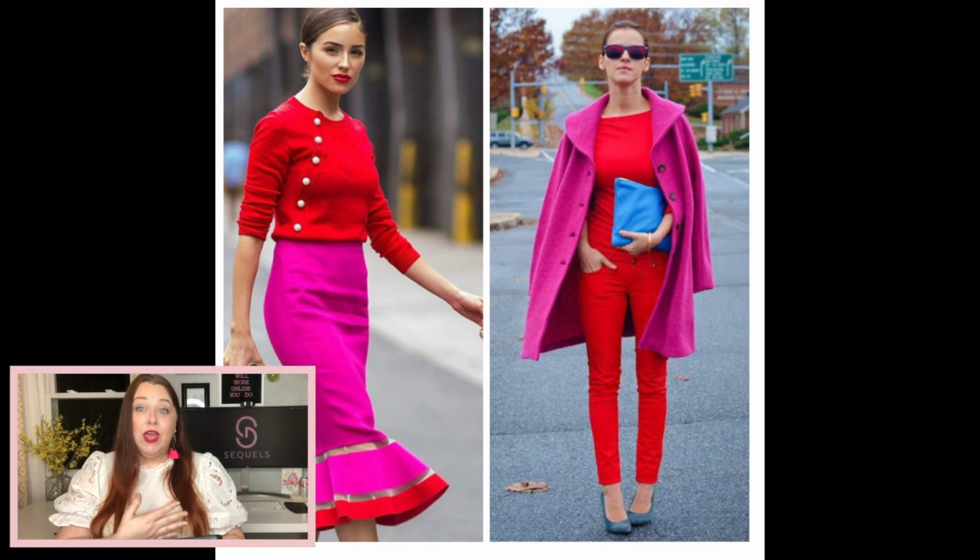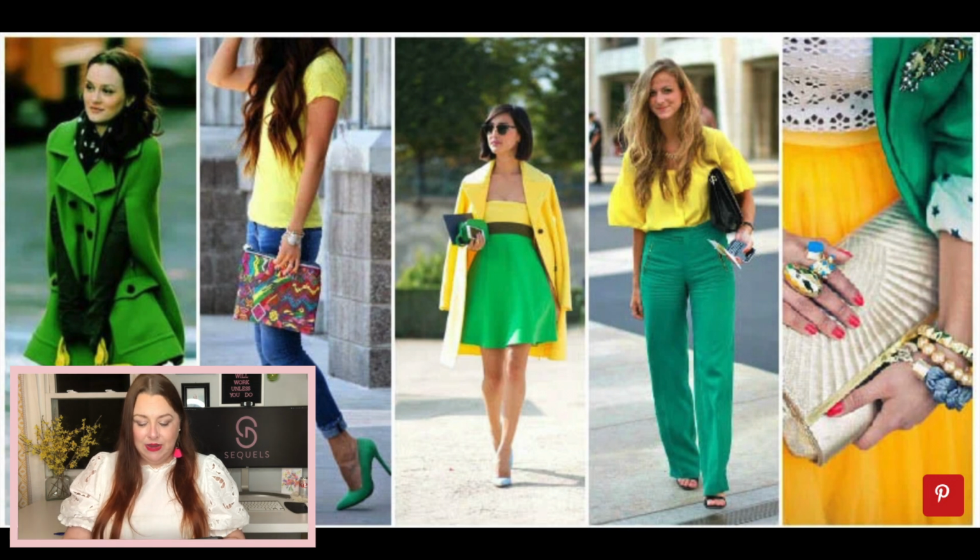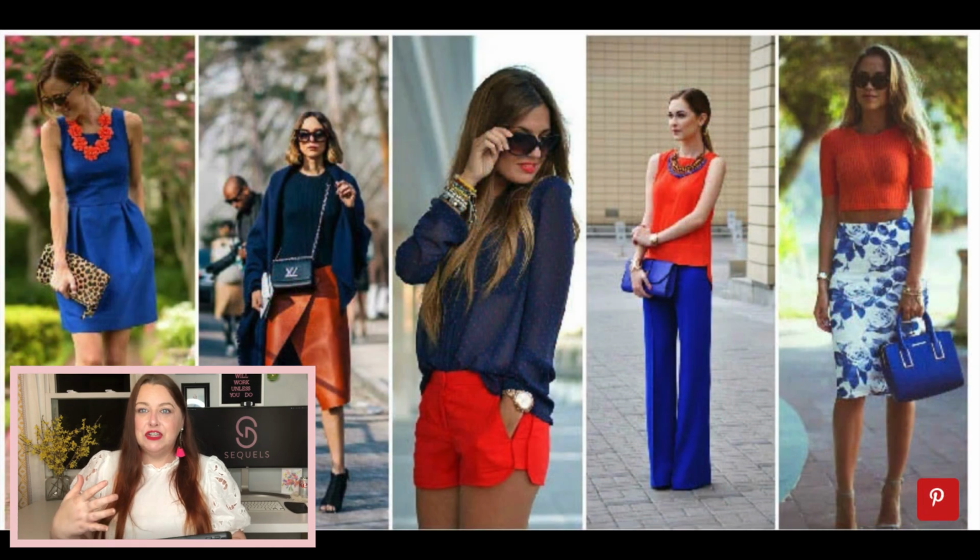Another way to play with this color trend is to pick color combos. A few of my favorite color combos are like this, where you're pairing red with fuchsia. Another one that I really love and that is good for so many different skin types is this yellow and green pairing. You can't go wrong with, again, a bold electric blue and a bright orange.